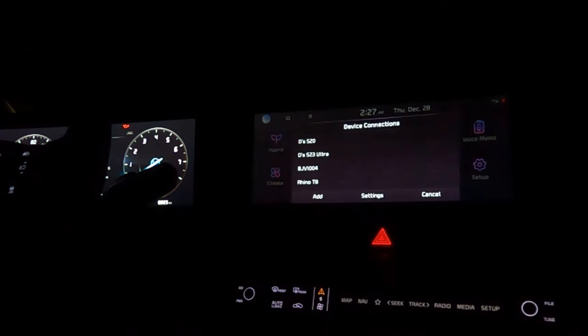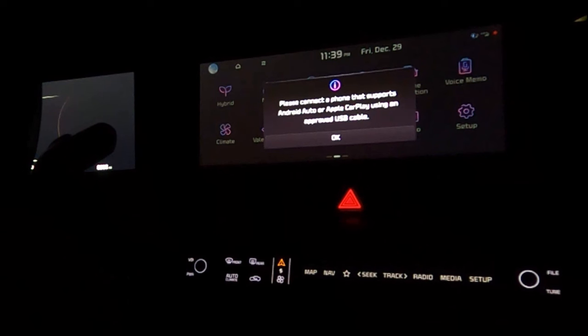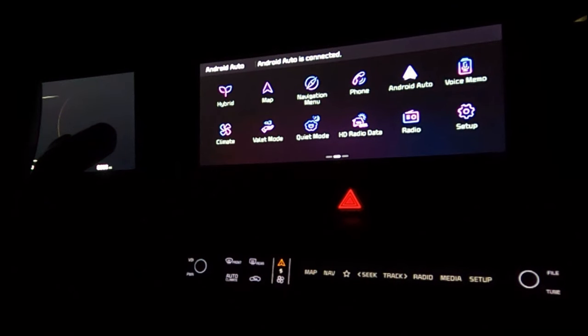Next we have phone. Here you can see all your device connections. Okay, phone projection. It says here, please connect a phone that supports Android Auto or Apple CarPlay using an approved USB cable. Wireless phone projection is only available on the lower trims when it comes to the Kia Sportage. On the higher trims, such as the SX Prestige, you're going to need the approved USB cable that came with your phone in order to use that feature currently. So that may change in the future, but for now, it's not available. So if we plug the cable into the USB port, we get Android Auto is connected.